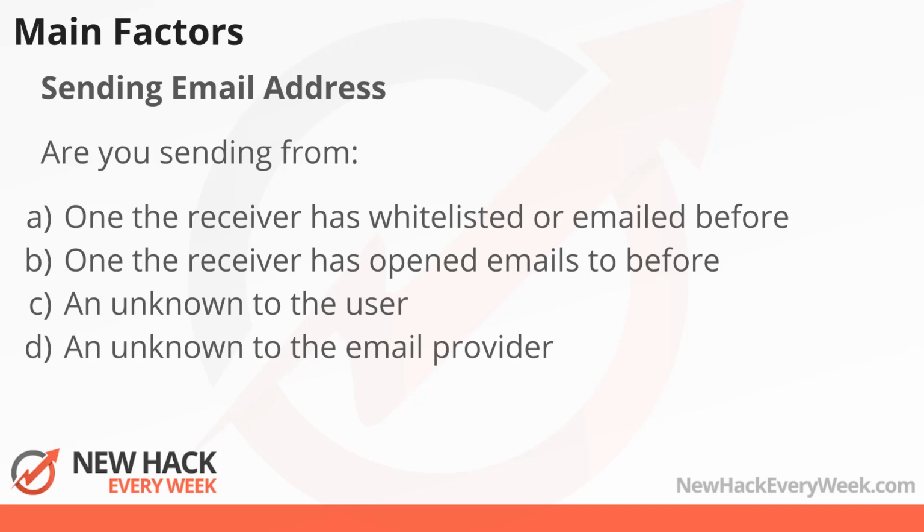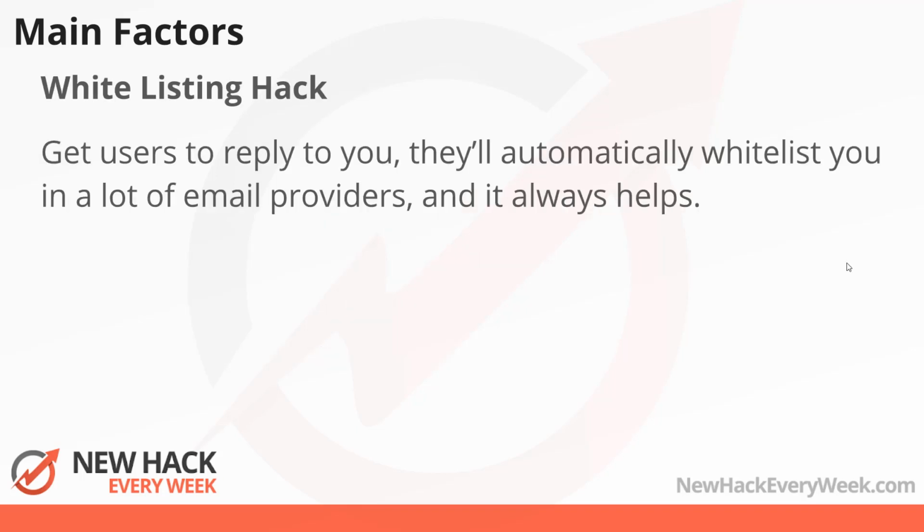So they might let you get through, but if you go and send 1 million emails straight away to Gmail and they've never seen you before, they're going to go, hold up, something's up here, even if you had a legitimate reason. So here's just a quick whitelisting hack.